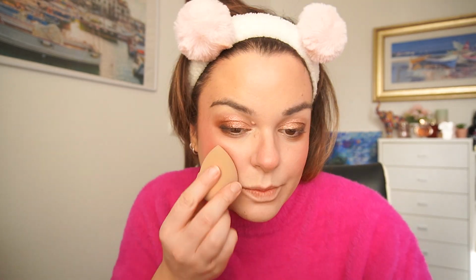Oh my goodness. I am being quite heavy-handed, but we are going to go over probably with some more powder, and we'll probably diffuse it slightly. Okay, you see how beautiful that is? It's very, very beautiful, but I did go in a little bit hard, so I just want to diffuse it actually around here. Beautiful blush.